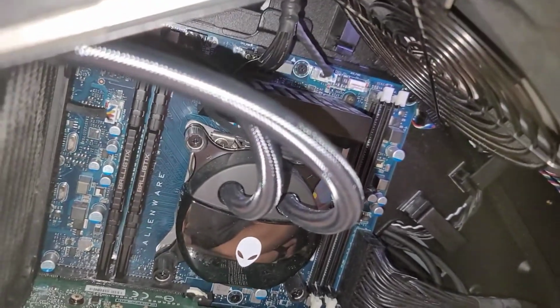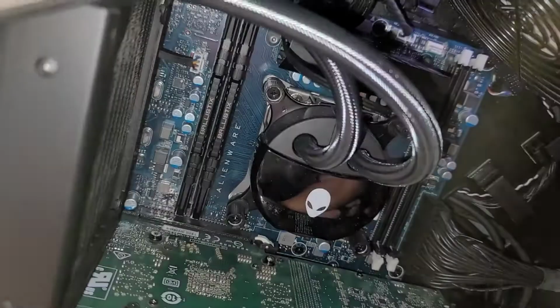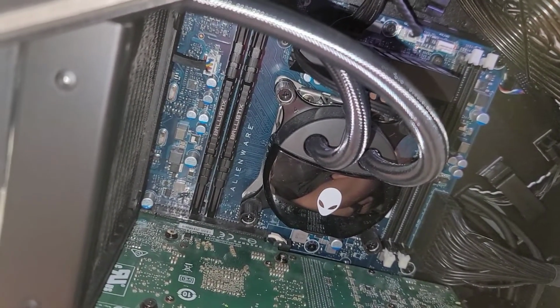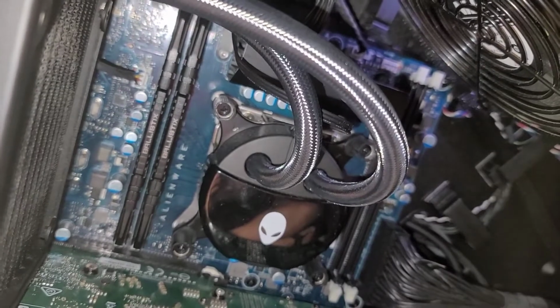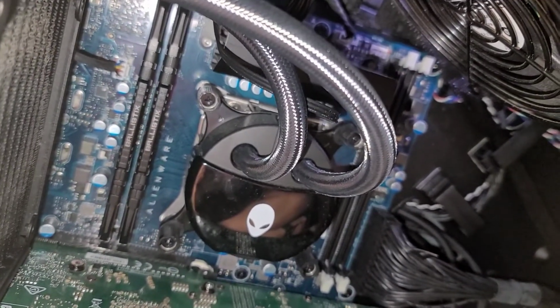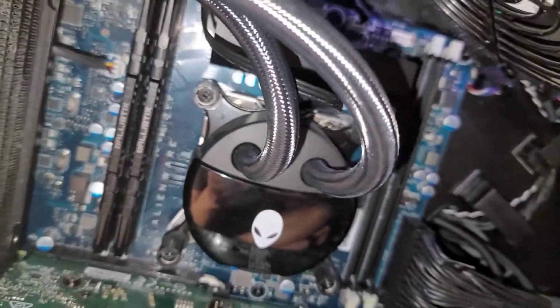But yeah, if you put RAM that's not compatible, so we tried this RAM and it just kept beeping. It just kept going like beep, beep, beep, beep. I don't remember the pattern, but it just keeps beeping. If you have that issue, just go ahead and take the RAM out, or make sure the computer's off, of course. Take the RAM out and then put back the original RAM and make sure it's working okay.